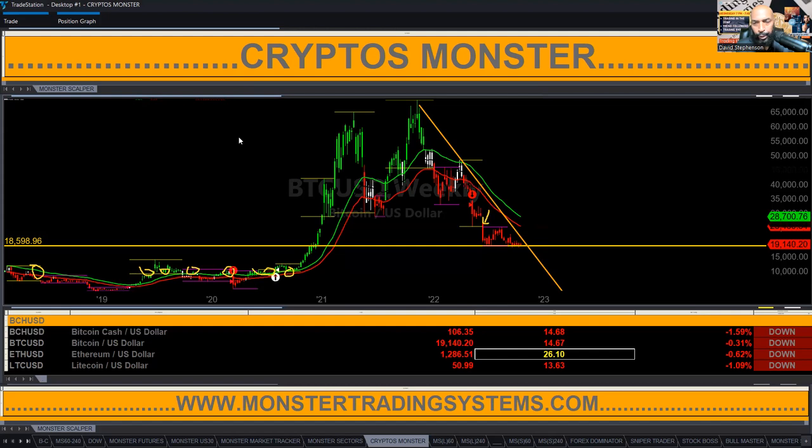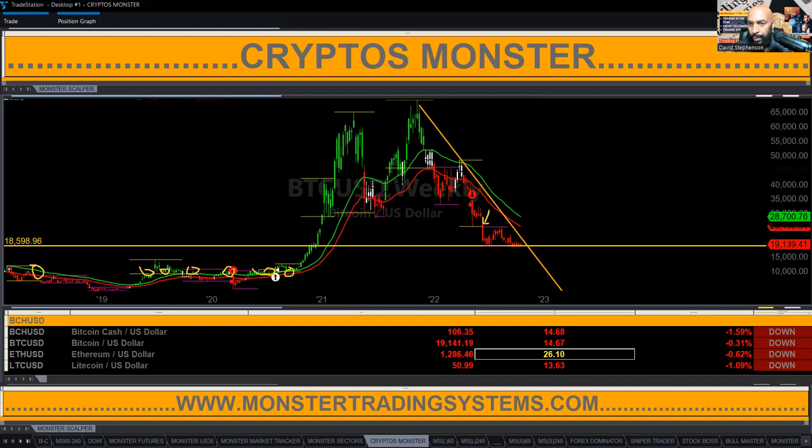Eventually it has to break out. Price is being squeezed, and now it's being squeezed in the corner here. So it's got to break out, and it's going to break out big. We can consolidate here for a bit longer, but this price is getting squeezed, and it's going to have to break out, either to the upside or to the downside. The buyers are waiting and the sellers are waiting.